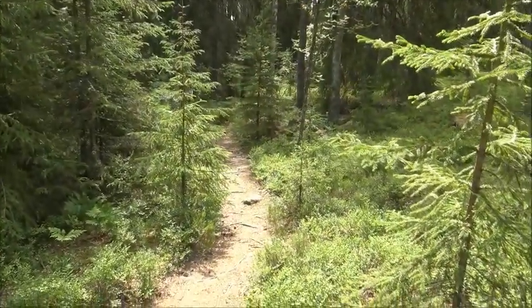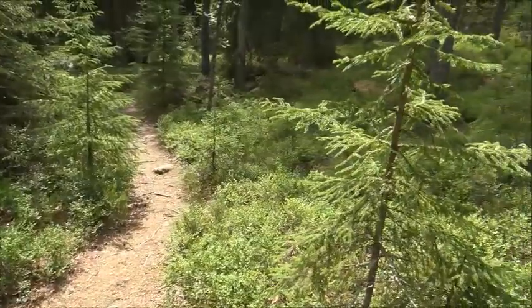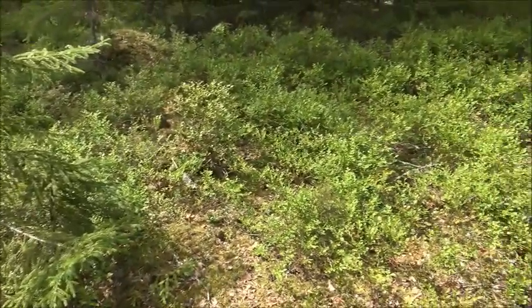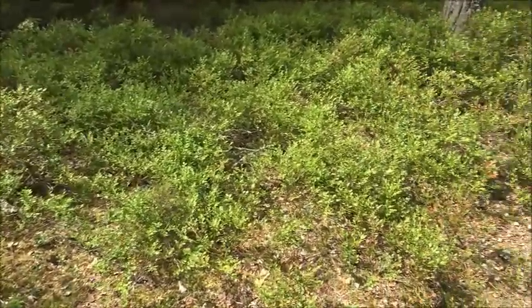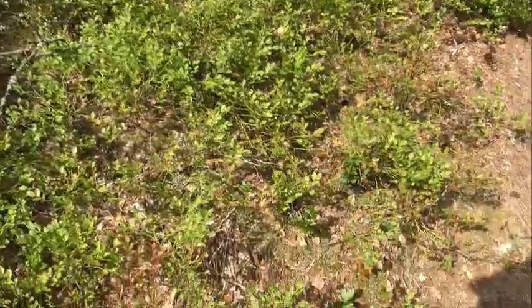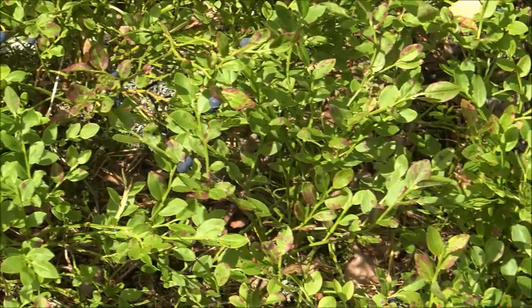We've just started the trail, and already we've got off to a good start, because at the side of the trail, everything here is blueberries. Blueberries everywhere. We're walking along and picking them and eating them as we go. It's all blueberries.